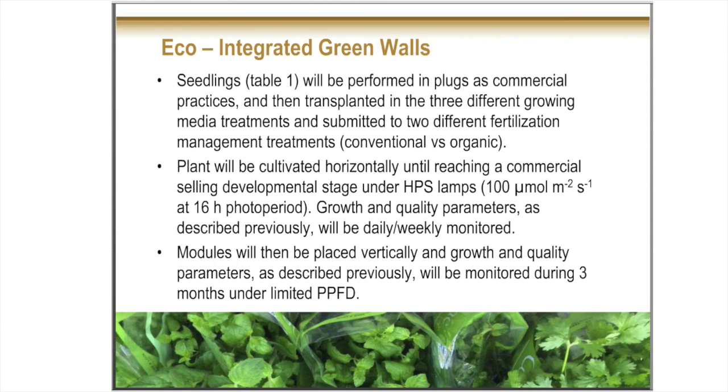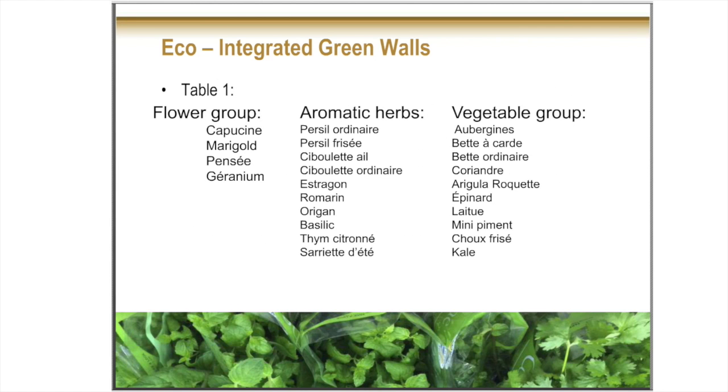Growth and quality parameters, as described previously, will be daily and weekly monitored. Modules will then be placed vertically, and growth and quality parameters, as described previously, will be monitored during 3 months under limited PPFD. Next slide.